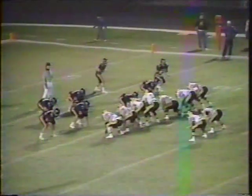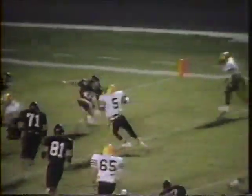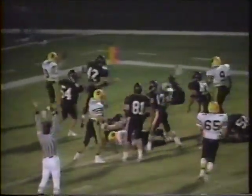Okay, we've got 15 and number 40. Whitfield with the play fake. He's got lots of room there. And he wants to run. He's going to run. And he's in the end zone for the touchdown. Joe Whitfield with his fourth touchdown of the night against the Hawthorn Buffaloes, which makes it 34-10.